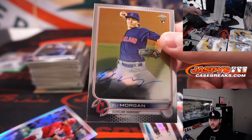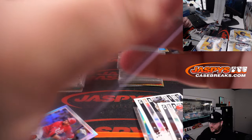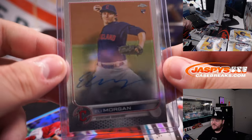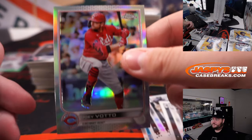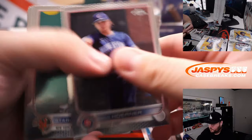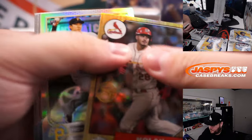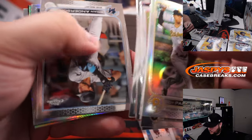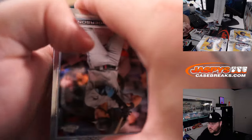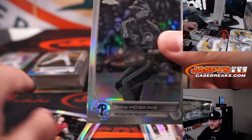Eli Morgan, Cleveland Guardians rookie pitcher. That's an auto going to Johan. Tried to trade, couldn't trade Mojo. Gets one of our first autos of the entire case. Eli Morgan, rookie auto. Negative, Rhys Hoskins for the Phillies, going to Darren.